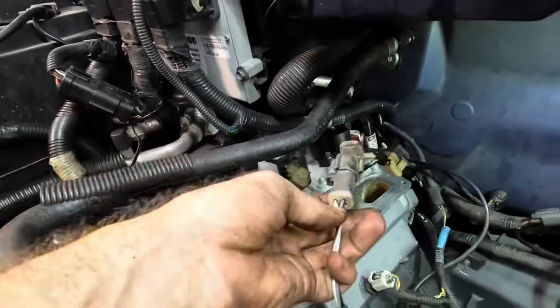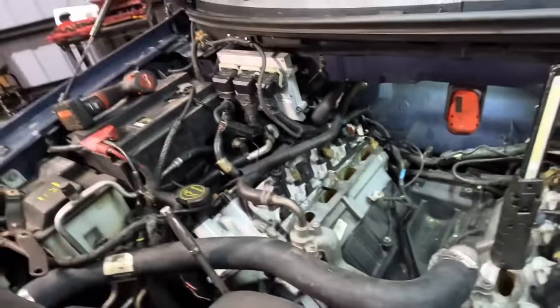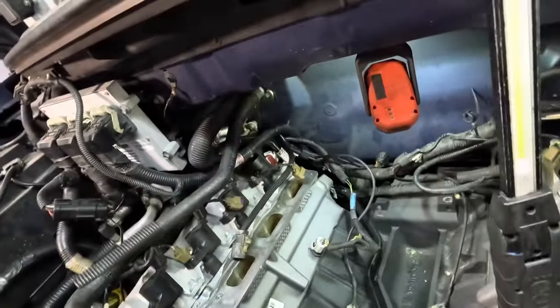That explains that. The sensor is broken in half. Hang on here. We'll flip this thing back up, make sure that that's what this is, because this looks like O2 sensor housing to me. Yeah, hang on here. Let's get some lights out.